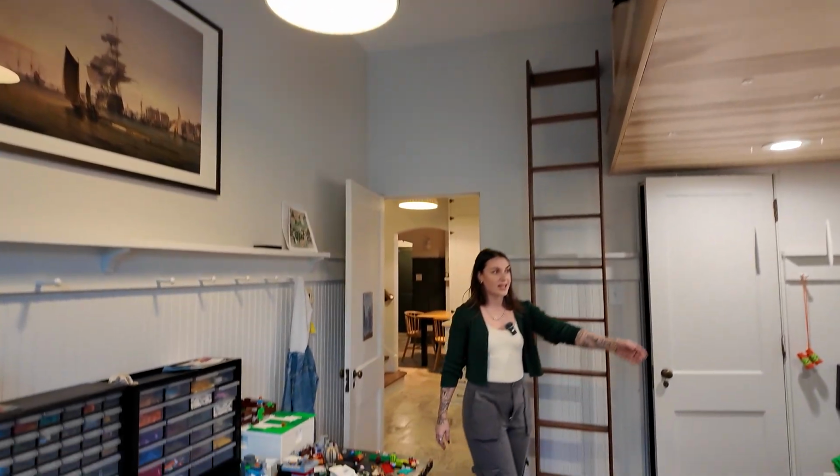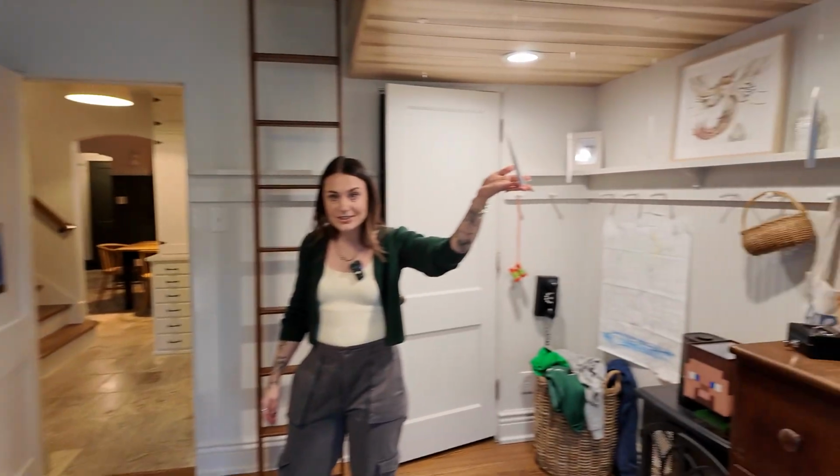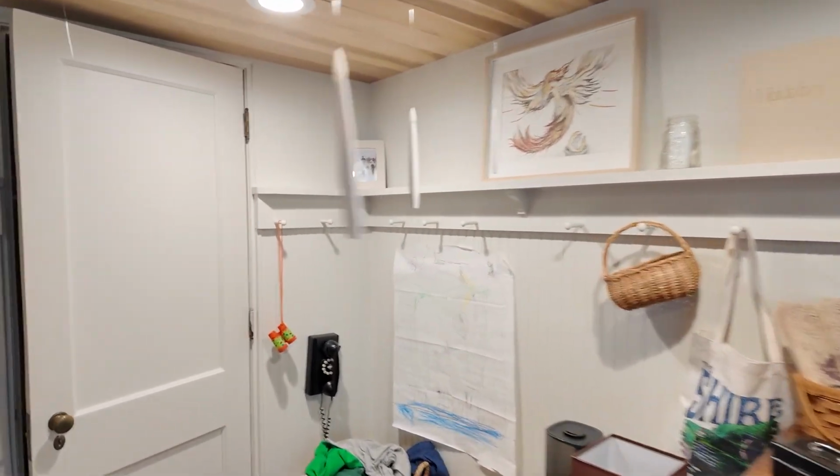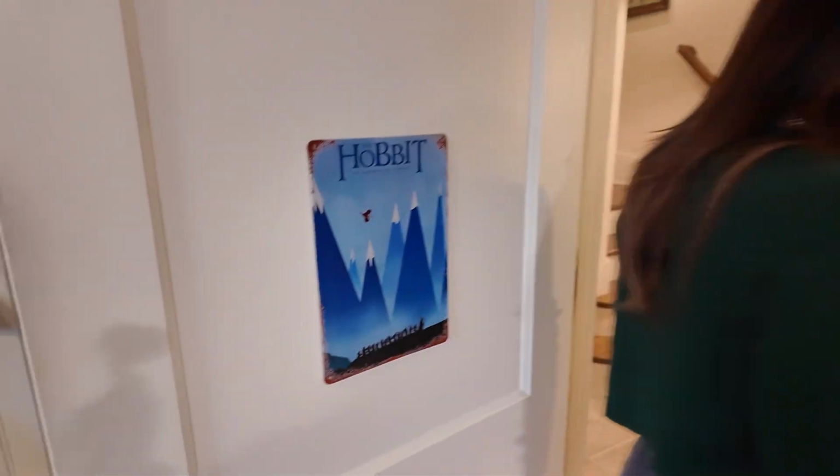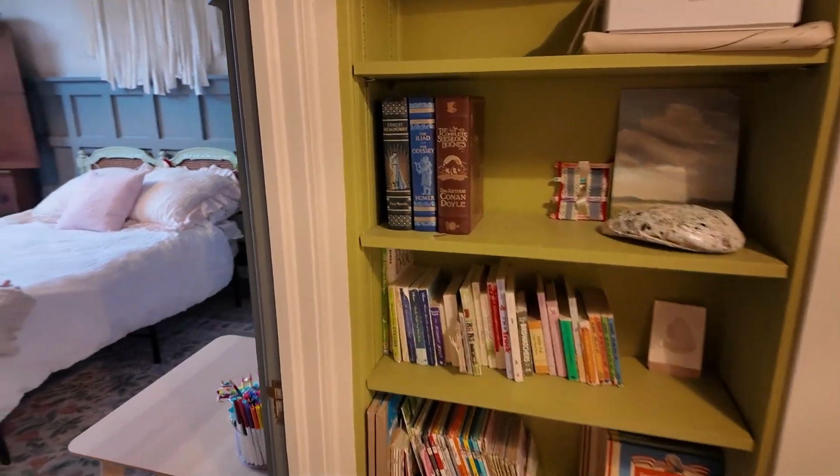We have hanging Harry Potter candles still, you know, it's a boy's room. We let him have free reign. I try not to let my interior design crazy take over in here.